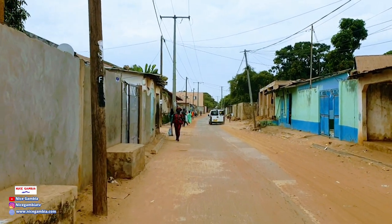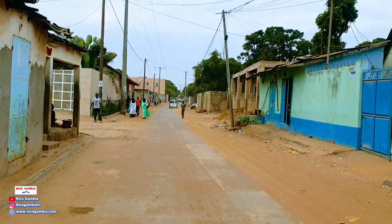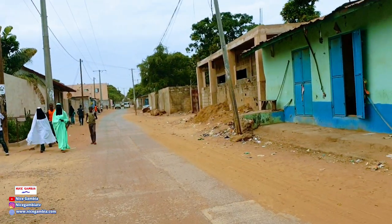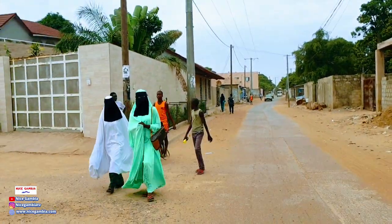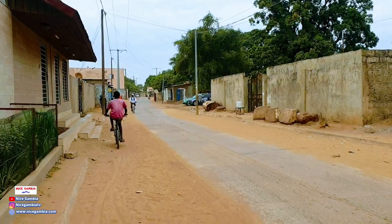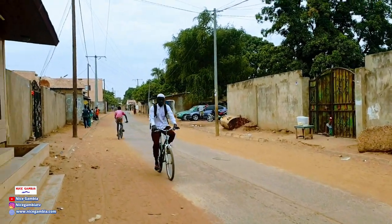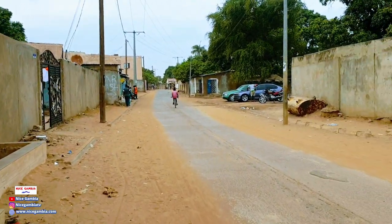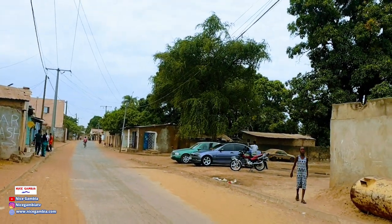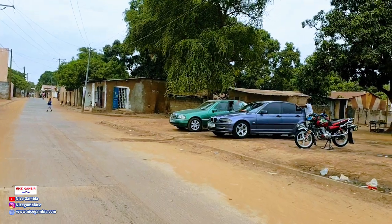There are a lot of shops on the highway here. You have a few shops, and maybe because today is Sunday, that's why most shops did not open. That might be one of two reasons. Okay, another car wash in Fajikunda. You can see another car wash right here, so you can actually get your car washed.